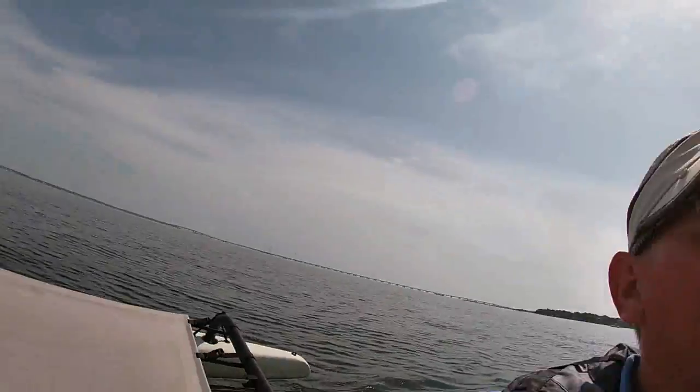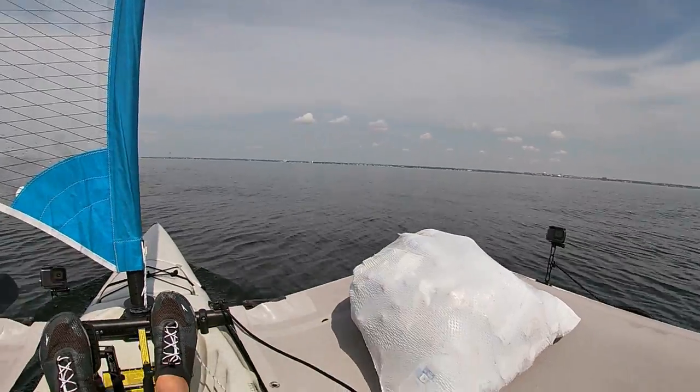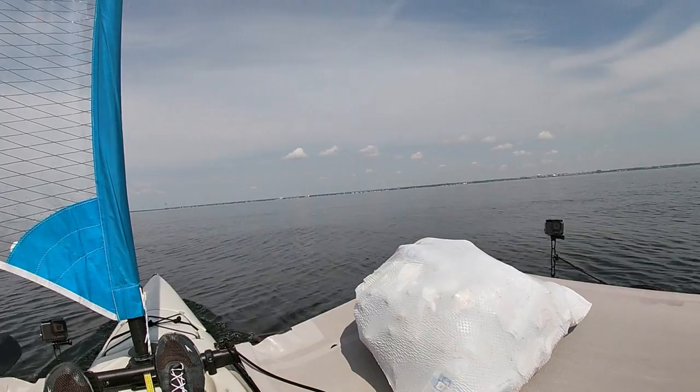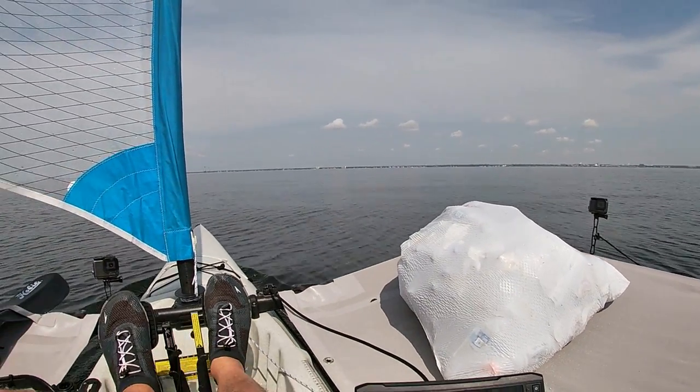All right, had a nice visit with my buddy on his boat there. And we've got the GPS set for the boat ramp where we launched. And we are making our way back there. Now, one issue is it's 14 miles away and we have no wind at all. So right now I'm pedaling. Really don't want to pedal 14 miles. Hopefully the wind picks up, but we got to get there before dark.